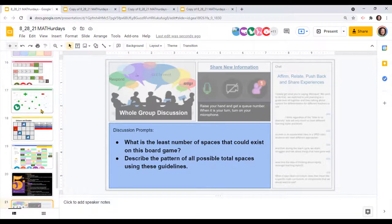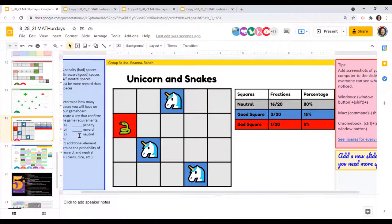And I did want to ask certain groups why they picked the number of spaces, the number of places on their board as they did. If we can start off on slide 18, this group said that they are going to have 20 spaces. And Lisa, could you tell us why you chose 20 and not 21 or 60,000?